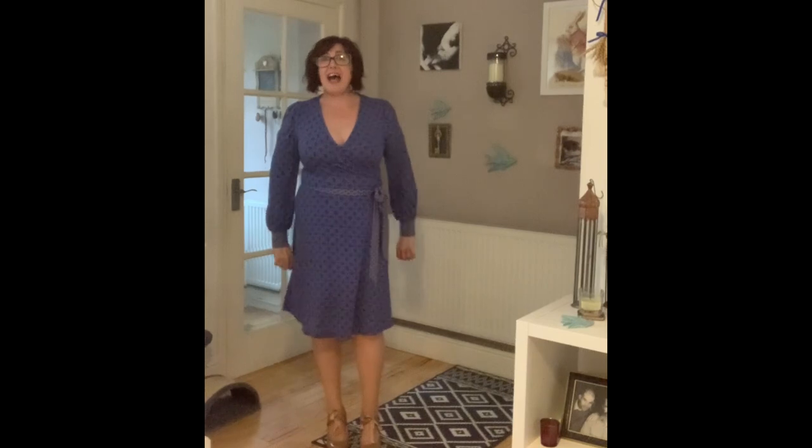What do you think? I possibly would have to wear something underneath it going out. I really wanted to wear it tomorrow to meet up with my in-laws, but absolutely no. I just would feel far too uncomfortable. So maybe I'll wear my granny chic tomorrow. Who knows? But yeah, this is the little Boden dress.